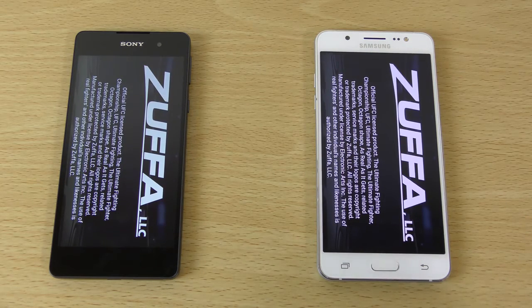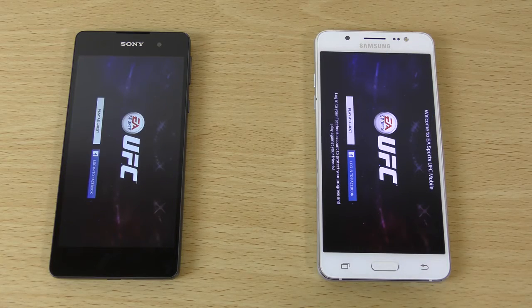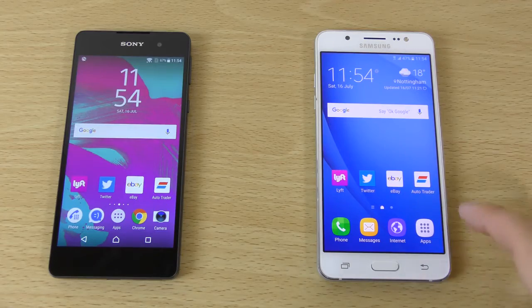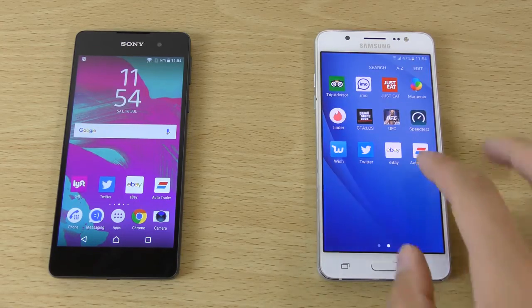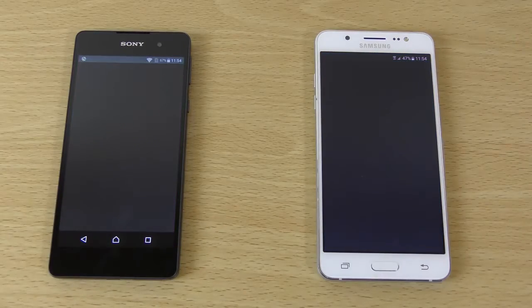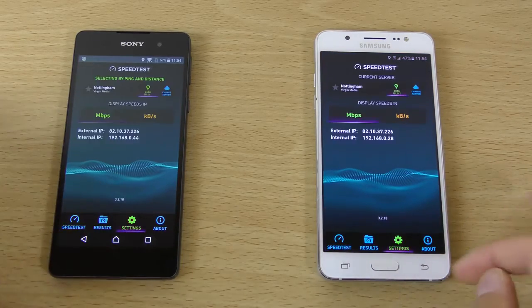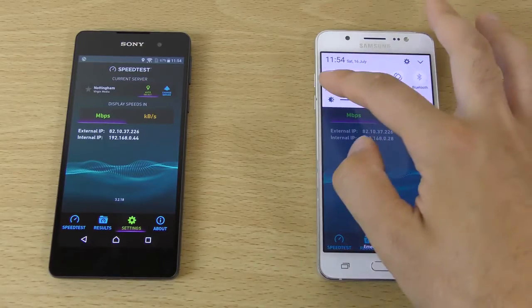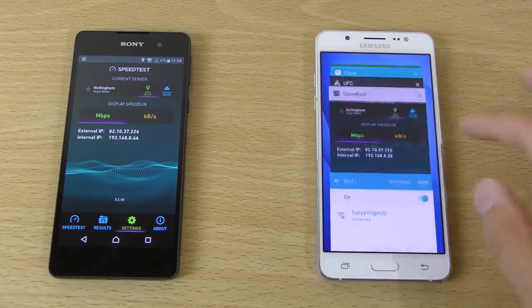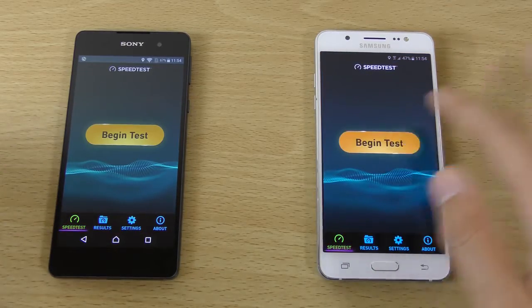It would have been nice if we saw a bit more RAM, I think, on the E5. If Samsung can do it, I think Sony can. So have a look at the speed here of the Wi-Fi compared. So I think this is coming with, yeah, just 2G. That sucks, but we'll try it anyway.